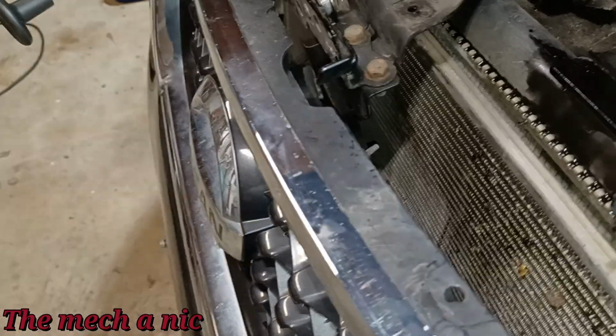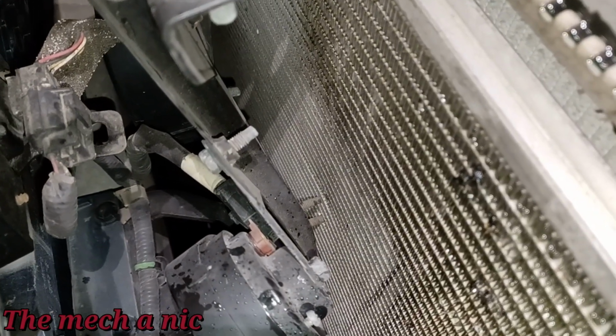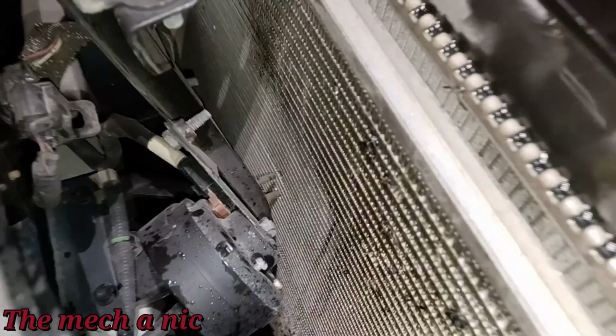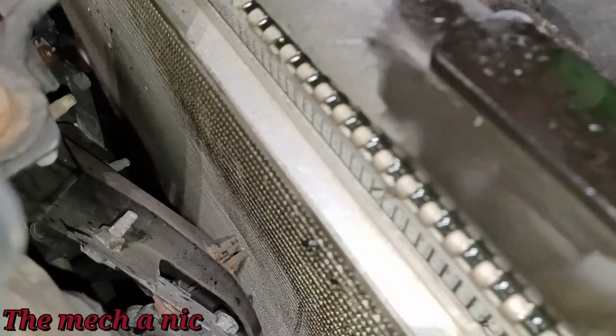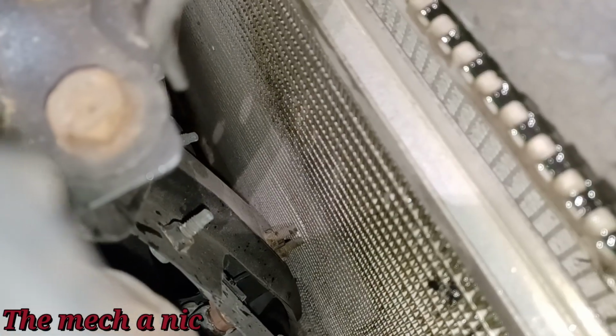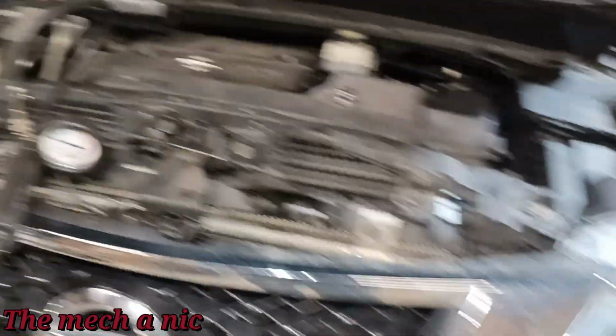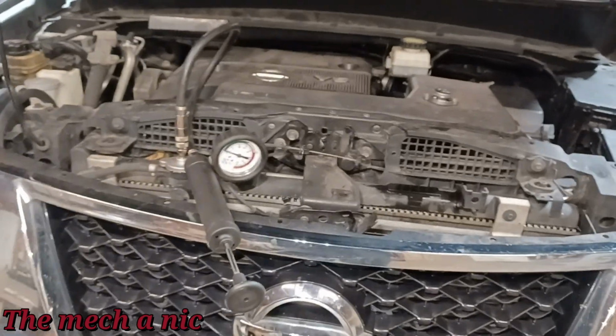Something else I just noticed from the accident is, look at this brace right here. It's actually pushed into the condenser and it's touching it. Now, I don't know if the condenser is ruptured. I don't know if the AC on this thing still works, but you're clearly seeing where that thing is touching down there. So I'm going to leave that alone. But I'm going to go ahead, put these two little panels back on here, park this thing outside. I'll give the owner a call.